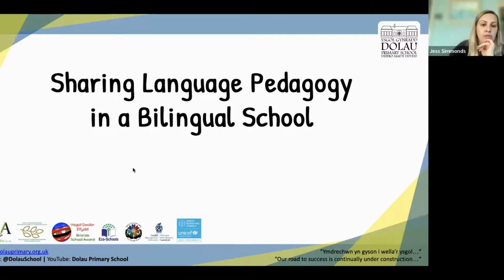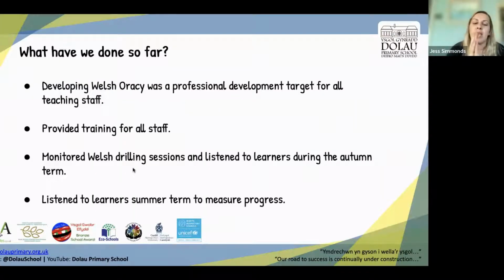So far, our main professional development target this year for all teaching staff was to develop Welsh oracy in the classroom. This has been really beneficial, as it's been a big focus for everybody, and they've become quite engaged and enthused by developing their understanding, and a lot of teachers have grown in confidence in teaching Welsh through the support that we've been able to provide to them.